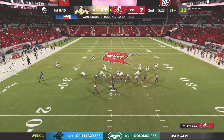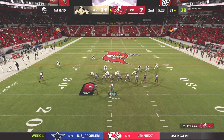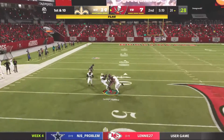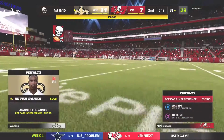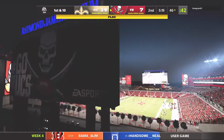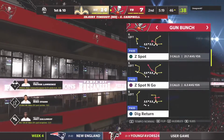The Bucs offense set to begin their next possession. As mentioned, this one of the hottest teams in the NFL, riding that winning streak into this one. But now, and now this is intercepted. My goodness. Chauncey Gardner-Johnson with a pick. And the Buccaneers are in great shape here as they take over at their 46-yard line.